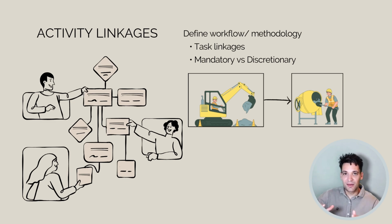Key types of task linkages are mandatory, so things that have to be done in sequence. For example, you need to order materials before you install them. Or you can have discretionary linkages. So these are choices in the way we do the work. Classic example is resourcing. We can have 10 crews or we can have 1 crew. That's a choice we're making, and that captures our methodology and how we're proposing to build the project.